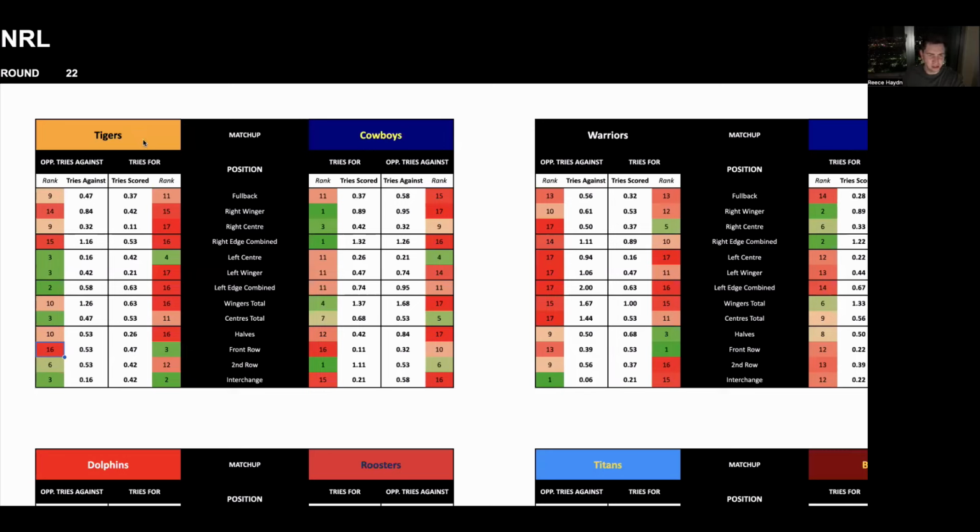Also think the Tigers are going to struggle in this game, if you've already watched the full round preview where I go through the predictions for each game. Then with the Cowboys, their main key area is the right edge. You'll notice they're the number 1 right edge attack and number 11 left edge attack. So the majority of their attacking goes towards the right-hand side, and the Tigers are the second worst defense on the right edge, but are especially the worst right winger defense.